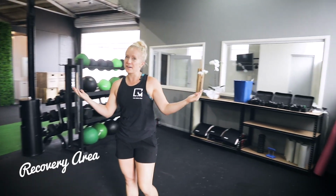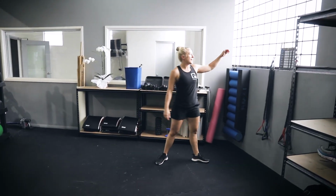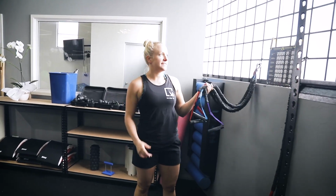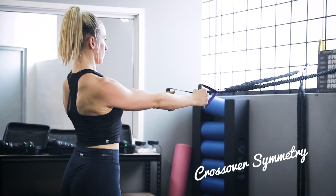Let's get started in the member recovery area. This is where everyone comes in to kick things off and also finishes their day. We have set this whole place up so that you have your pre and post area. Have our cross symmetry section set up here, so it's great for activation and strength work, especially if you're doing a lot of shoulder stability.